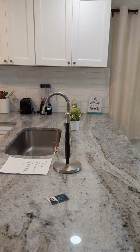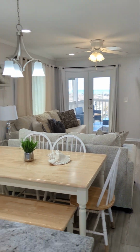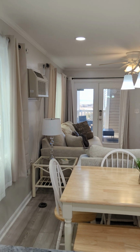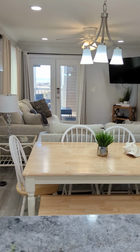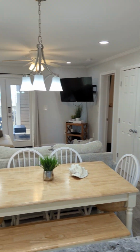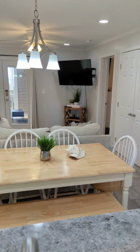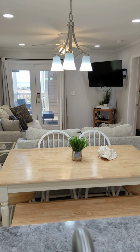I don't know if I said this before, but this unit is located in the very popular Crescent Beach section of North Myrtle Beach. Just a couple blocks down from the start of Ocean Boulevard, where it starts back up again after Atlantic Beach. Nice unit, really nicely done. Good rental numbers, good, nice, quiet location. Could be a good investment property. Let me know your thoughts.